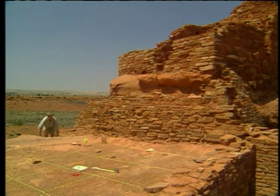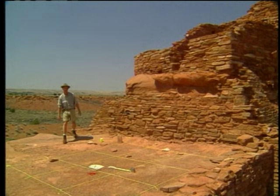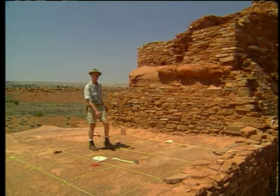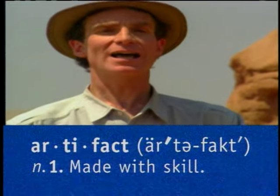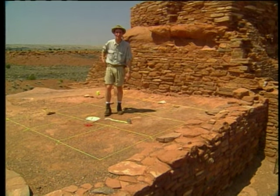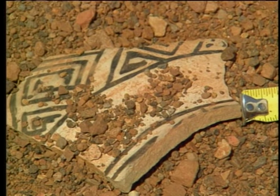Many of the objects that get left behind last a long time. Like these walls are almost 1,000 years old. The small objects that archaeologists find are often called artifacts. That's from old Latin words that mean made with skill. So take a look at this. It's our simple archaeological dig of science. And this is an artifact.